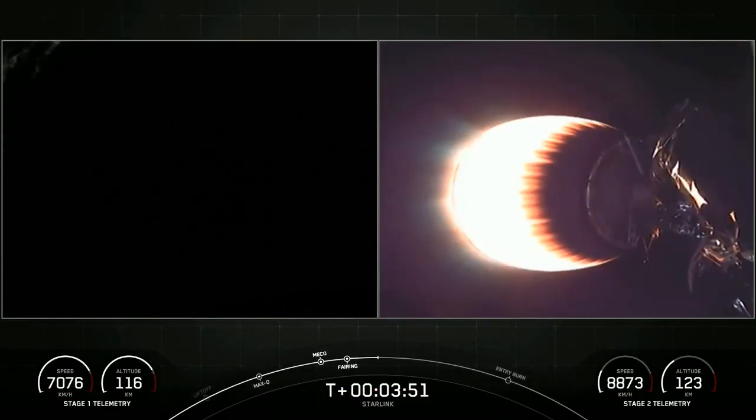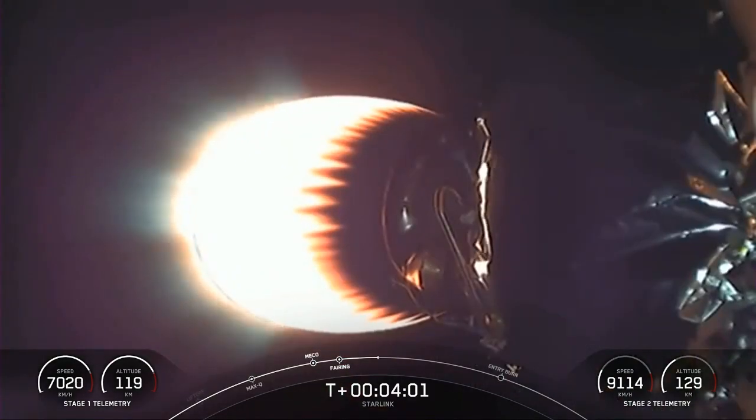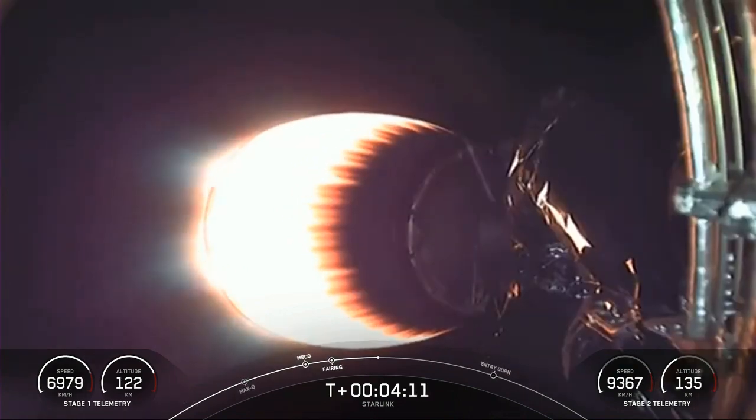Both vehicles continue to follow nominal trajectories. We're just about 4 minutes after liftoff. For those of you just joining us, we have a lot going on. On the right-hand side of your screen, you can see our second stage and its MVAC engine burning, carrying 60 Starlink satellites to orbit. And on the other hand, we have our first stage beginning its 10th recovery attempt. As stage two continues to burn, stage one is going to execute two separate burns in order to make its way back to Earth.